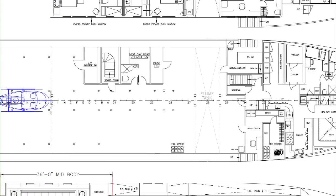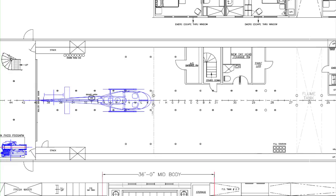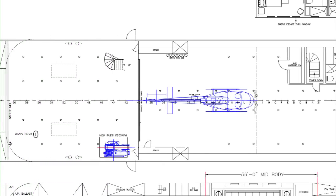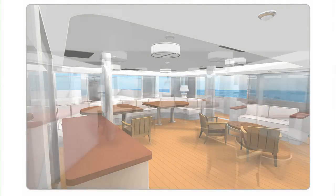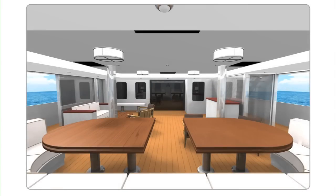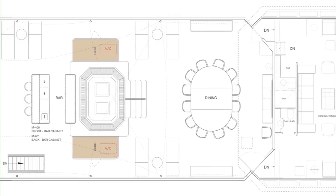Moving up to the main deck, we've increased the size and capacity of the hangar, which allows for more toys to be put on board, such as submarines, airplanes, helicopters, different types of watercraft. Moving up, we've increased the length of the now existing lounge on the helicopter deck, pretty much doubling the size of the existing lounge.